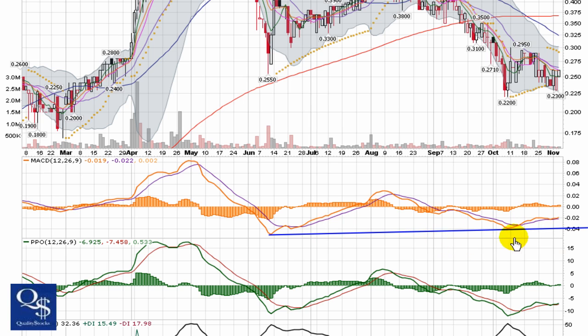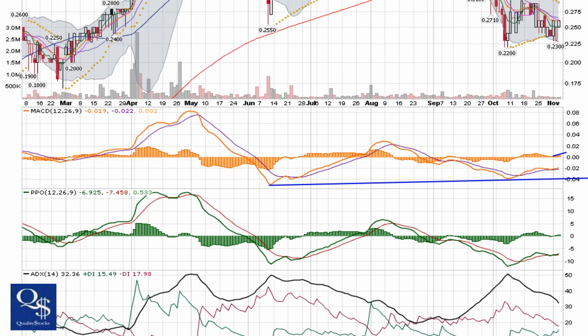Kind of a flat line in the MACD coming back off the bottom, maybe slightly higher. The fast line riding on top of the slow line. Looks like we're starting to get a slight increase in this histogram. So I want to keep an eye on this and see if this is going to separate and try and gain some speed and some momentum heading back towards zero.